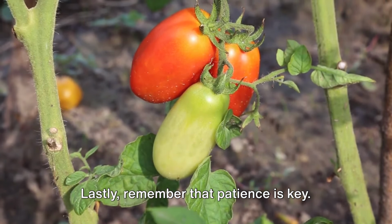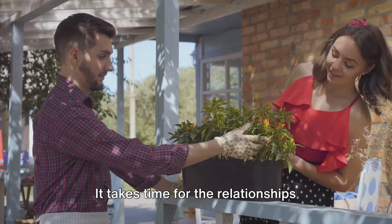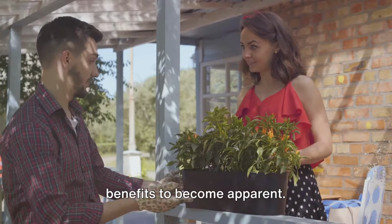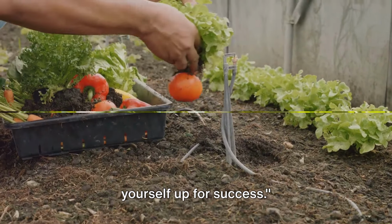Lastly, remember that patience is key. Companion planting is not a quick fix. It takes time for the relationships between plants to develop and for the benefits to become apparent. By avoiding these mistakes, you'll set yourself up for success.